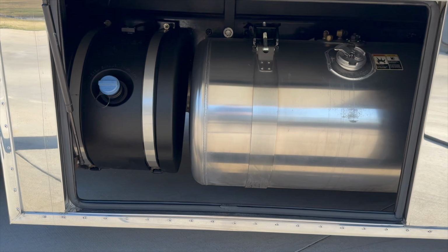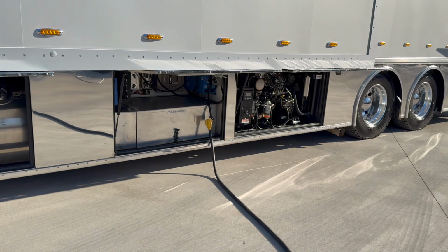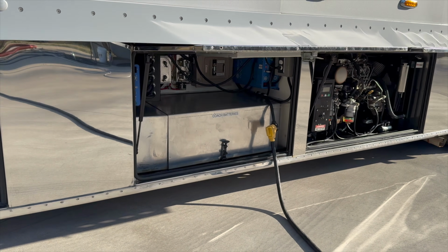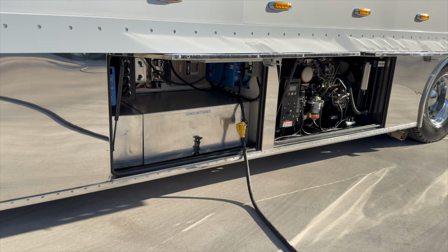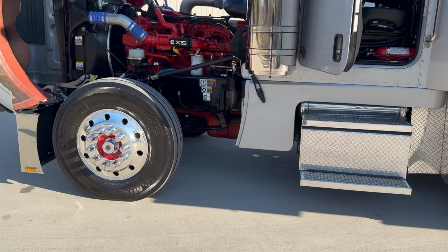Another 100-gallon fuel tank here, and then your DEF fluid tank there. So pretty good amount of storage, mainly on the other side. I guess you could set some stuff on top of that aluminum cover where it says coach batteries, but most of your storage is going to be on the other side.